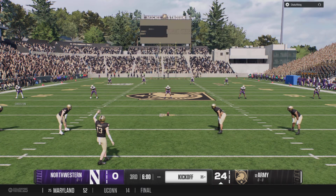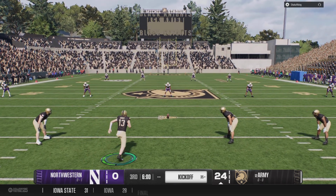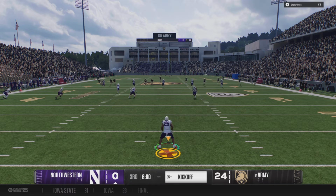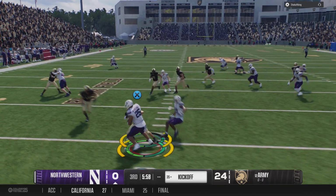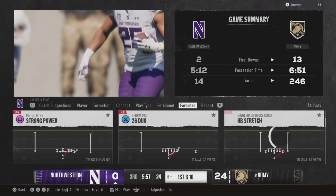And the Black Knights will boot it away to start the 2nd half. He'll start the return inside his 5. And they'll bring him down to get the offense started on the next drive.